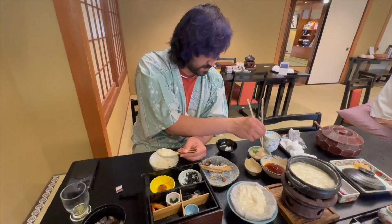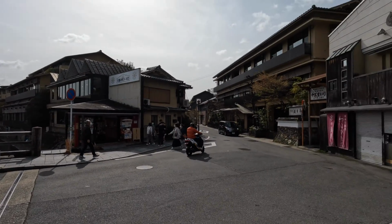That reminds me, meals included breakfast and dinner, and they even gave us our choice of mealtime. One of the first things we were asked when we arrived was, when would you like to have dinner? Oh, 7. 7 is good, yeah. And that made it so easy to plan out the rest of our stay.